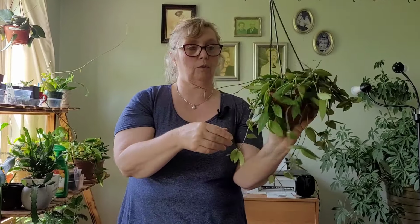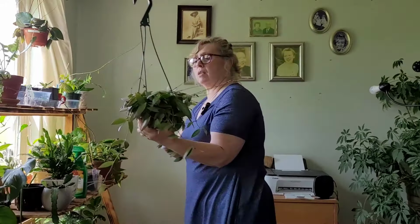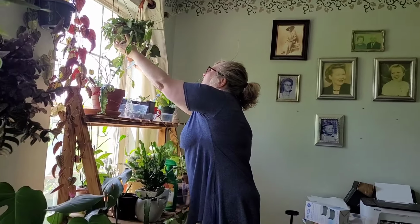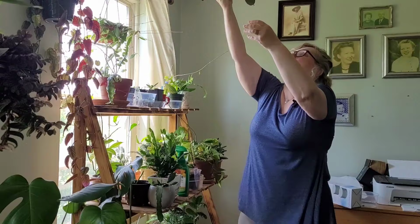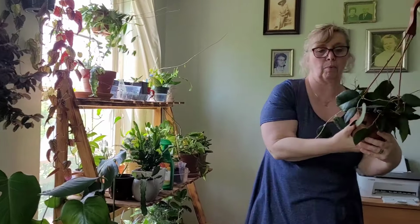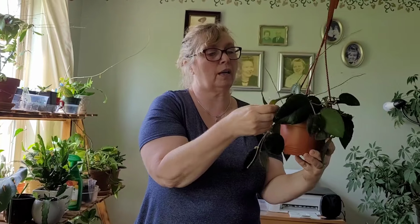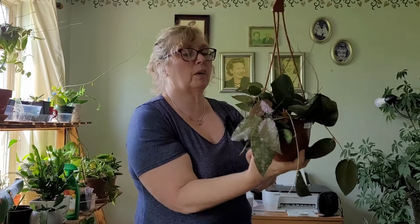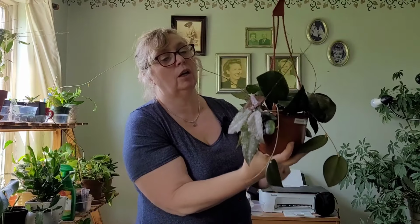So this is my Hoya gracilis. It does sun stress as well. I've got some sun stress going on. This one I just recently repotted. It was in a smaller pot similar to the sigillatus, in a small hanging basket. And I chopped it up and put it in this bigger hanging basket.